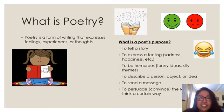On Monday, we discussed what poetry was and what poets do. What was their purpose for writing poems? So we're going to go back and review real quick what poetry is. Poetry is a form of writing that expresses feelings, experiences, or thoughts. And remember, this unit, we are becoming poets because we're going to be writing poems of our own.